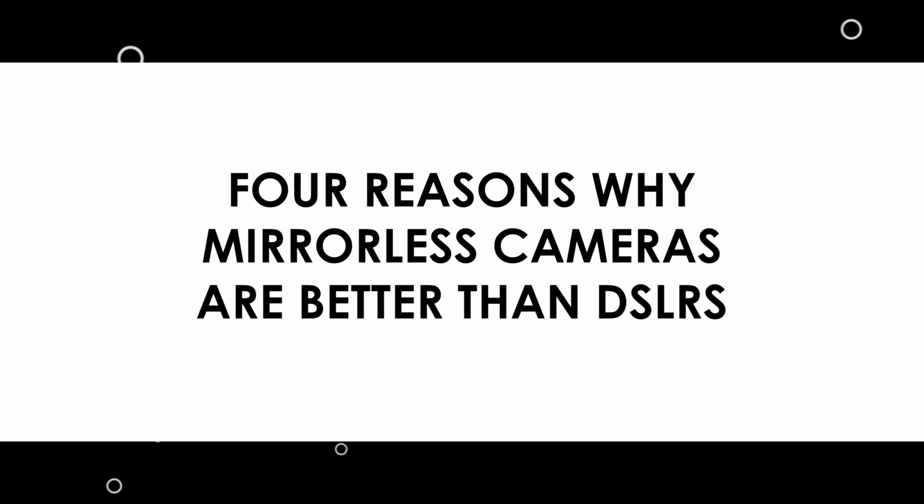And hence, that's why I consider quieter to be my last reason. So there you go, my 4 reasons I like mirrorless cameras better than DSLRs. They're smaller, thinner, and lighter. They have better autofocus, they often have in-body image stabilization, and they're quieter. Okay, let's do the tip.